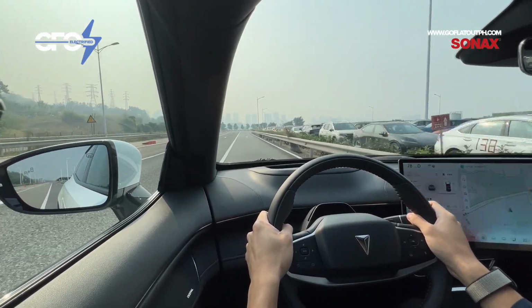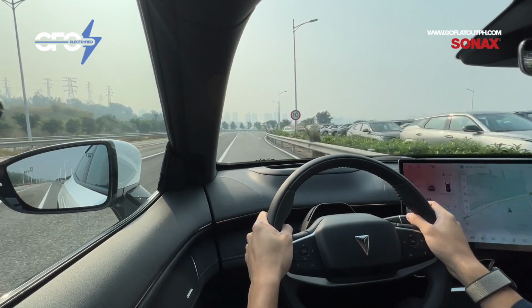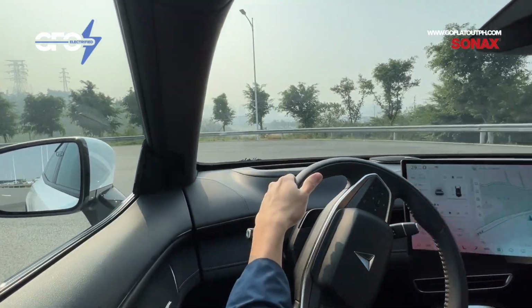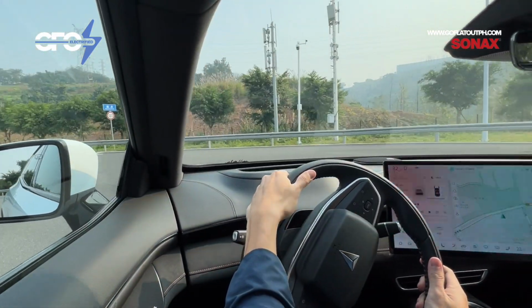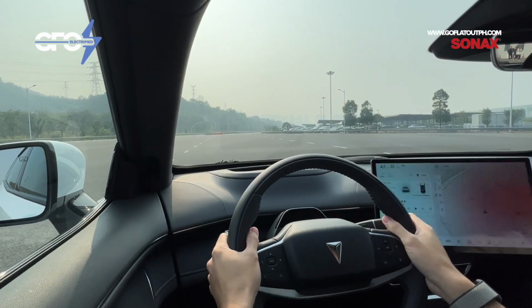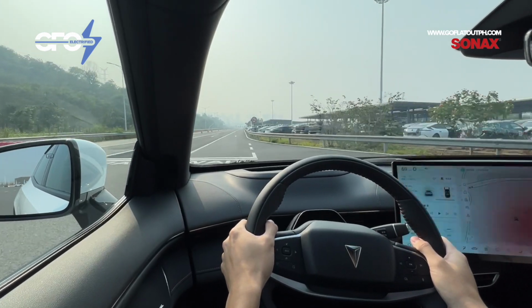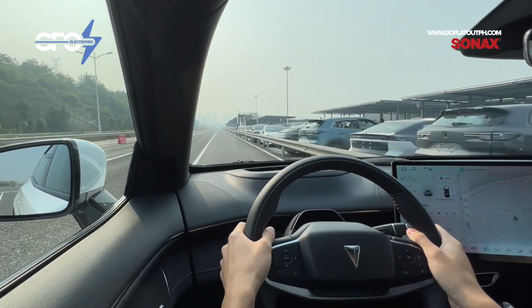So first impressions with this Deepal S7 is that the car handles really well in terms of steering. I like the steering wheel. It's very responsive with your inputs. It feels very direct, surprisingly actually, and the body roll is well controlled when you go through twisties. And the car feels like a bank vault in terms of refinement. The car feels very rigid, it's very rock solid, and it's very quiet. It's dealing with road and wind noise really well.